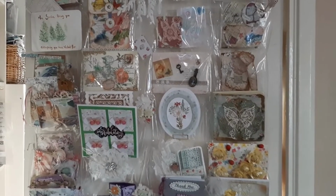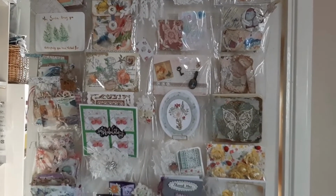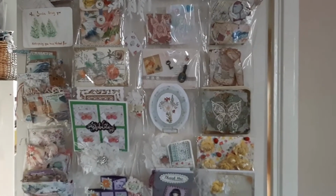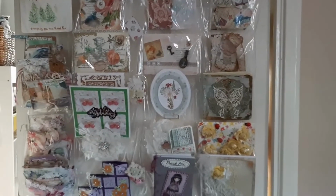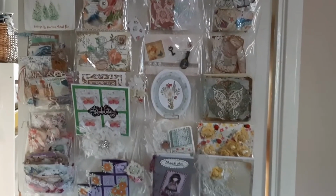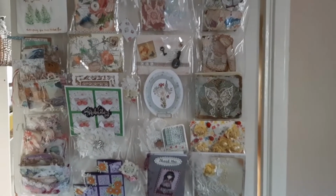So I've decided to come on and show you what I have been up to. Now, some of you know Sarah was quite ill for quite a number of months and had a lot of hospital appointments. So I basically didn't do any crafting apart from what I was already taking part in.